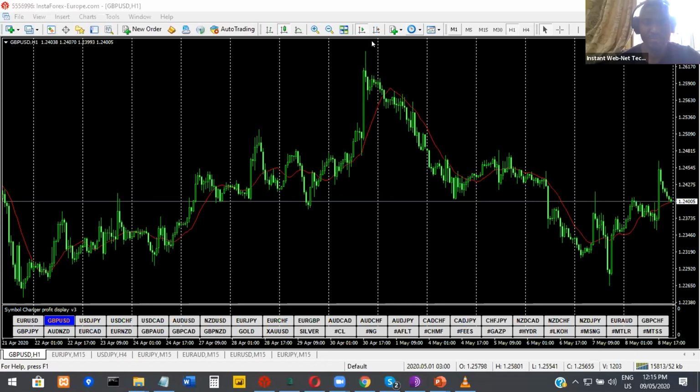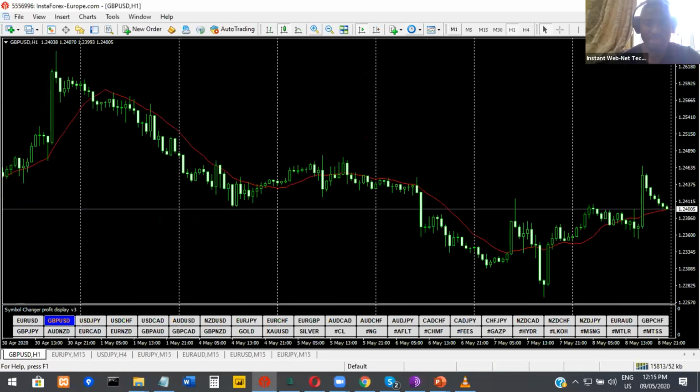So let me zoom in a bit so we can see the candles better, for those of us using mobile. So how do I plot for Wednesday, Tuesday, Monday? So this is approximately 1 week's chart time. So let's go on now. So the first thing is we're looking for what's the trend.